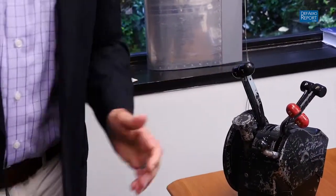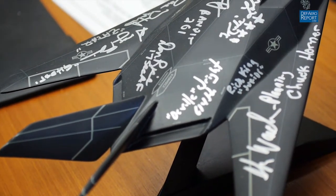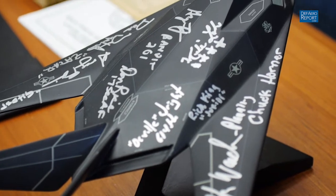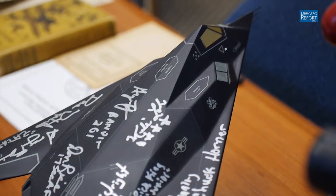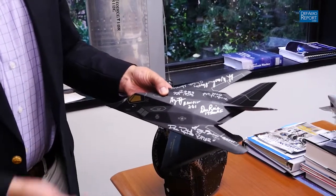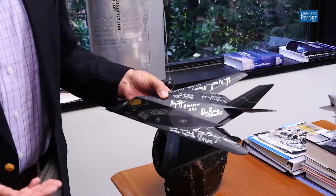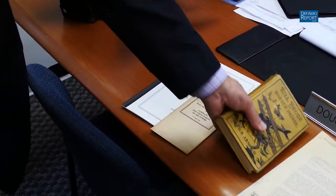And Tom Griffin. We did an event with Mitchell for the 25th anniversary of Desert Storm, and obviously the F-117 represents that campaign. And so I grabbed the model and had all of our key speakers sign it. So you've got everybody from General Deptula to Secretary Rice to General Horner. This is interesting.